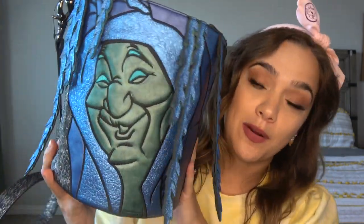Okay, another not mini backpack style. This was gifted to me also by Rowan. And it's the Grandmother Willow Danielle Nicole bucket bag. Now, Rowan gave this one to me because she didn't love the style of it, and I will say, it's not the most conducive to bringing into the park.